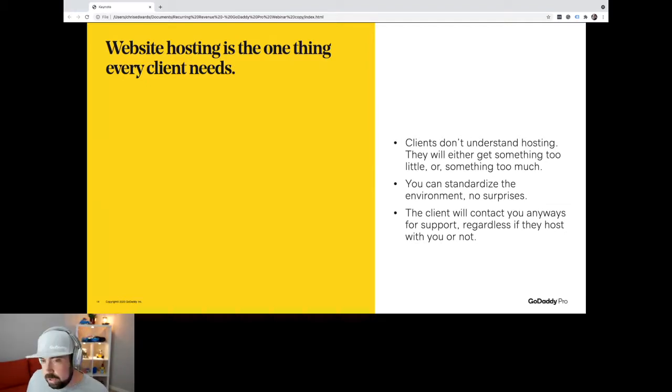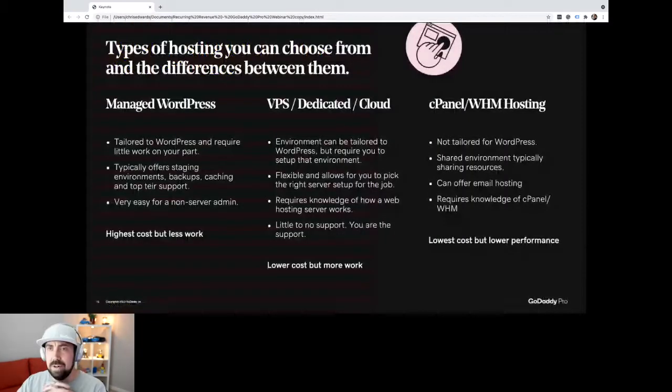"Well, this part's your host. You need to call your host," and you're going to spend more time doing that than it would be to just fix it if it was on your own hosting. And so it's better to, since they're going to call you, go ahead and offer that as a service to them. All right, so let's talk about the different types of hosting that's available out there.